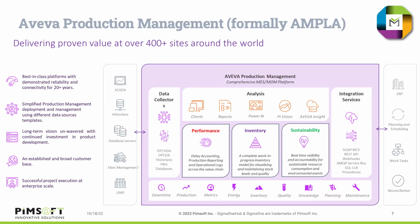So, what is AVEVA Production Management? Well, AVEVA Production Management was formerly known in the world as Ampla, that is the right name, and it is a solution that was specifically designed for continuous process industry, and in particular for mining, minerals and metals. AVEVA Production Management includes several configurable modules or features that allow you to enable a better decision making, reduce the production cost, and facilitate a better planning.